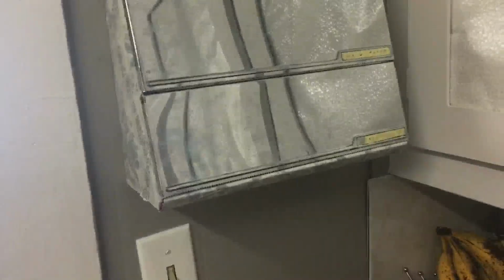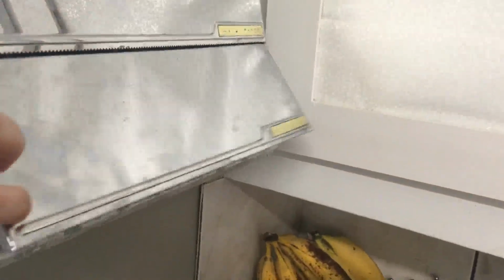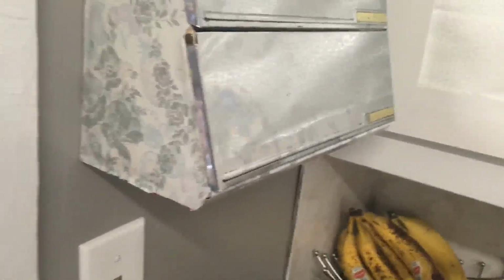And then I think this is my favorite thing that I have in the kitchen. It's one of those old dispensers for your paper towel, wax paper, and tin foil. I'm obsessed with it. This part unfortunately wasn't in great shape. They had covered it with contact paper. You can almost see through it, but I put this stuff on it because it was more neutral. But yeah, I like it quite a bit.